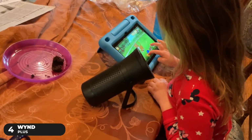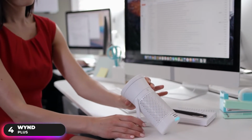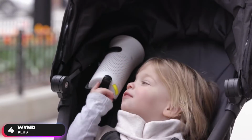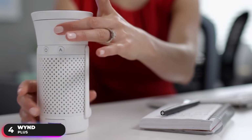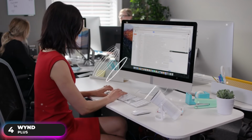Number 4. Best Portable Purifier. Wind Plus. The Wind Plus is our pick as the best portable air purifier. Though it might not be a top-tier device, this portable purifier is perfect for use in both your home and car. It has more than enough features to be considered one of the best portable purifiers for the average user.